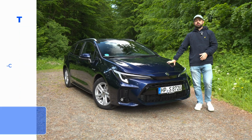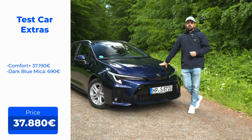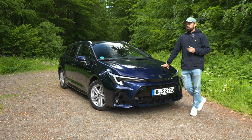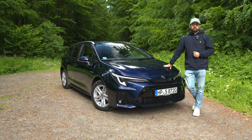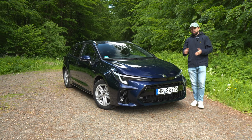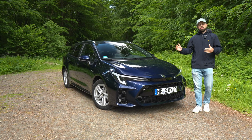And therefore our test vehicle is 37,880 euros. And for that you get a car that is already so well equipped, looking fairly decent and also very efficient. So there's really not much you can point out about this car that is not that great. We're going to look at some things that are not going to be the best.